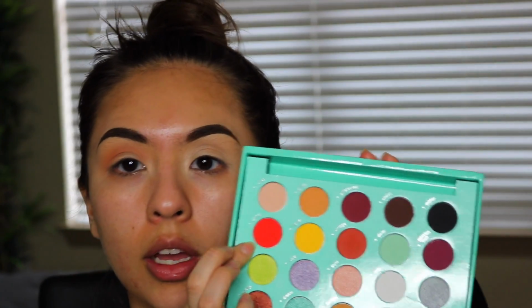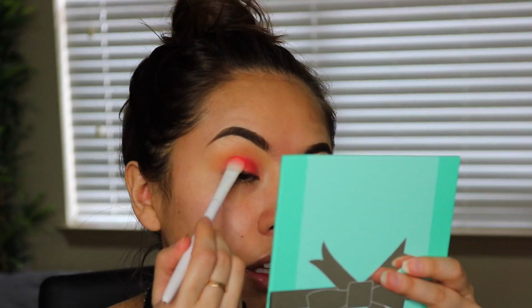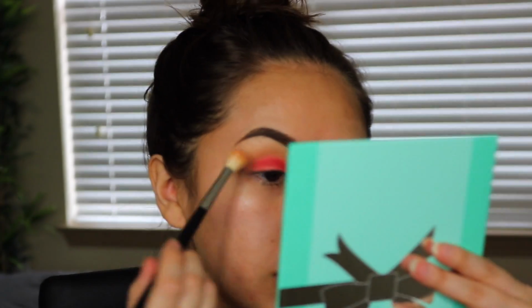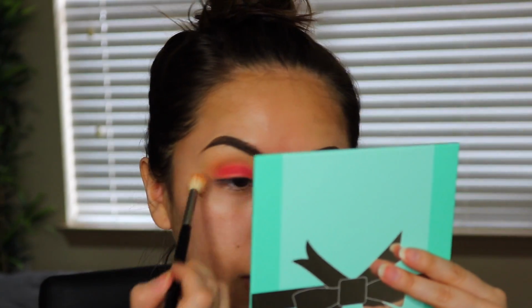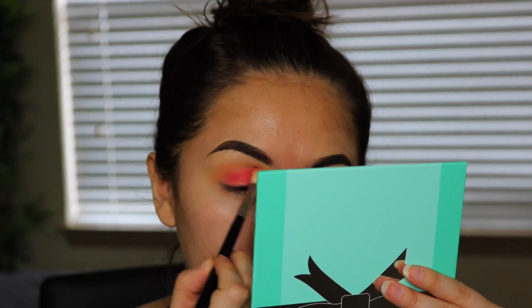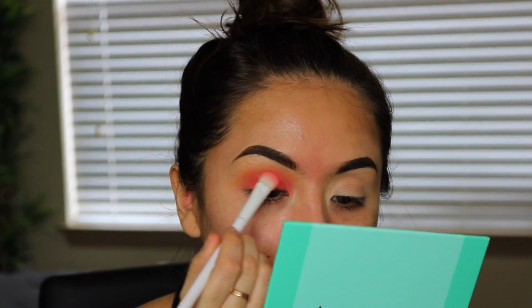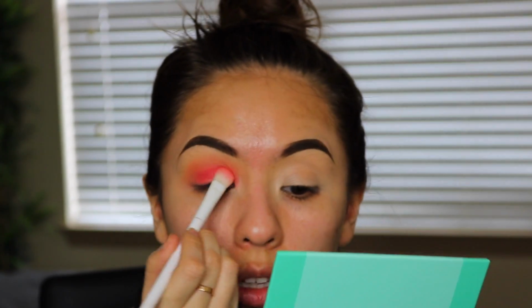Now I think I'm gonna go in with this one that's called Karma. So it looks really nice. So I'm gonna put that on my lid and we'll see how it works, how it blends. I'm gonna go in back with Vintage just to blend out the edge because I feel like I lost the color now. Just gonna add more of that.